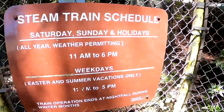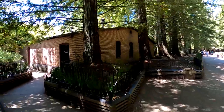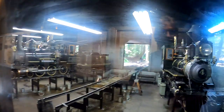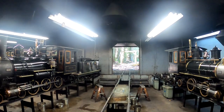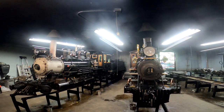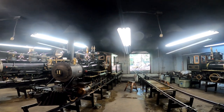So here's the schedule for the train. You can hear it in the distance. And then over here, they have an engine house for the trains that they're not running or they're working on, which is pretty neat. Check this out. They actually have a real roundhouse out there too. These are the other engines that they're working on. They're all like works of art. I don't know what scale they are, but they're a lot smaller than a real one.